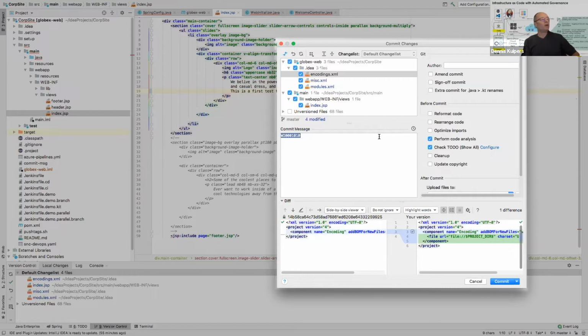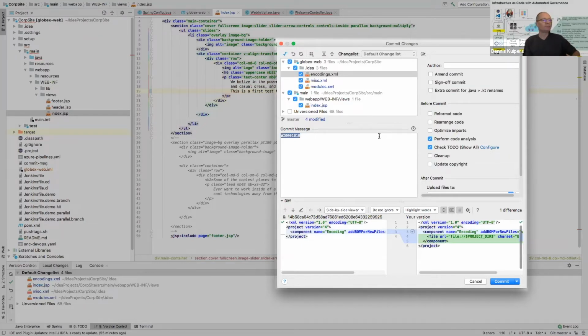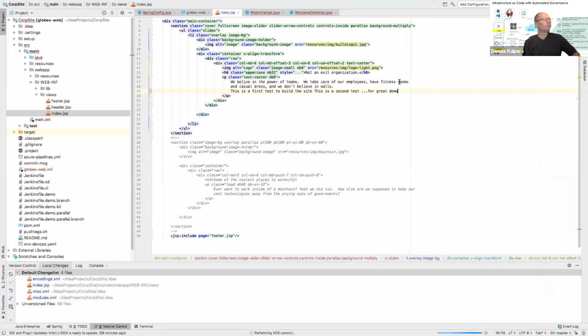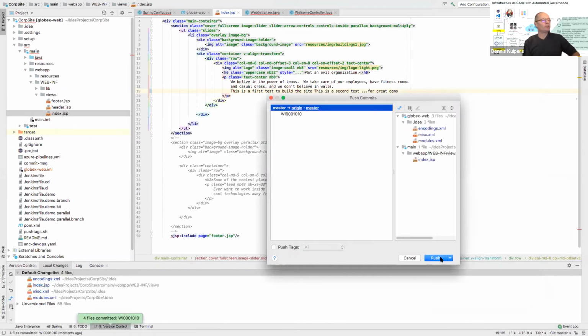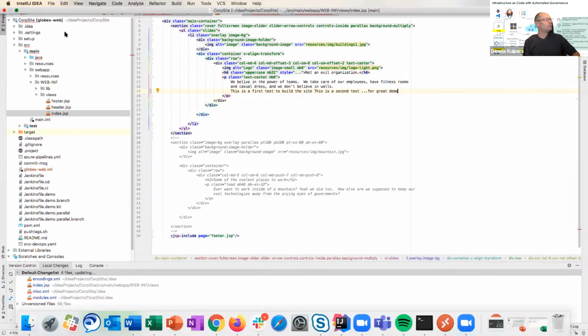All right, before I commit, I can explain how it works. This will be pushed to GitLab, and from GitLab it will be pushed to ServiceNow through a webhook. That means all the commits that I do as a developer will automatically be pushed to ServiceNow as well, not only to the repository. So let's do that. I commit and push. Confirm, push.